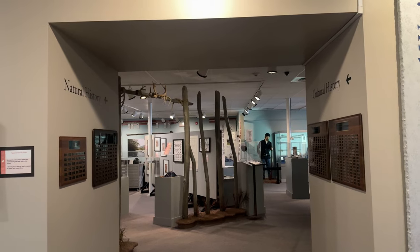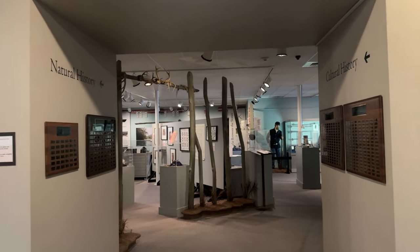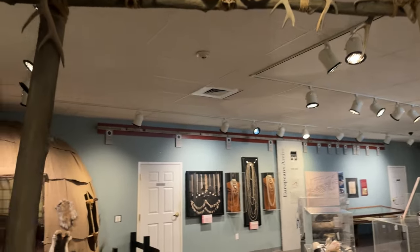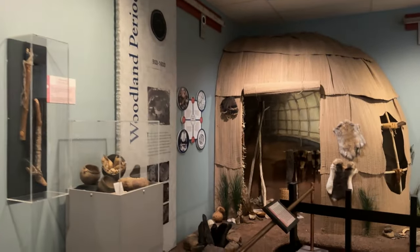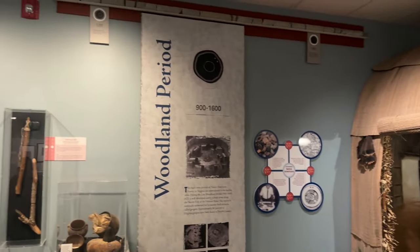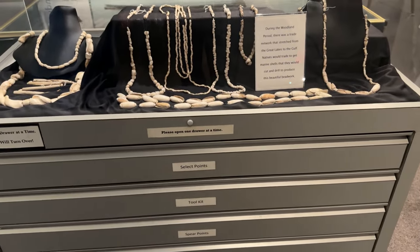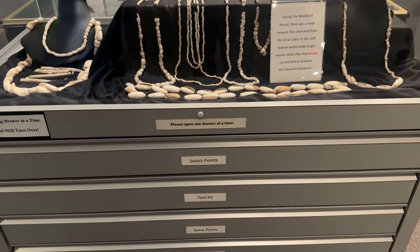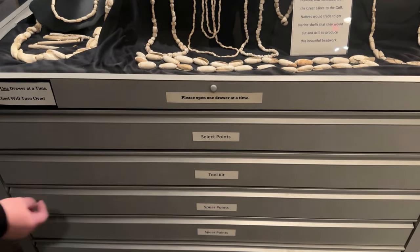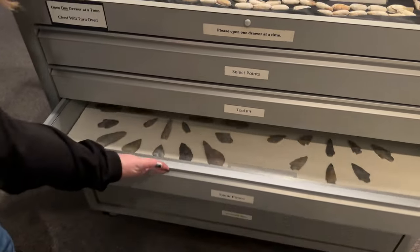Several years ago, the museum outgrew its original space and had to expand into the building next door. So let's continue on through history. I love the next display for the native culture. This was the woodland period. I've been to a number of museums around, and I have to say that the collection here is one of the best I've seen outside of the Smithsonian. That's just one drawer of many.